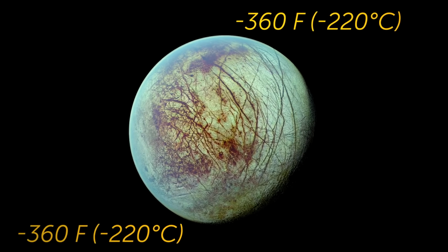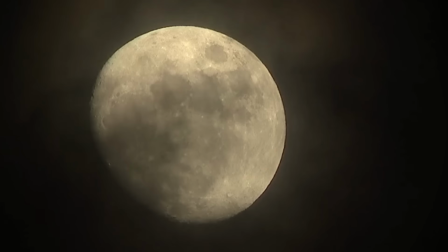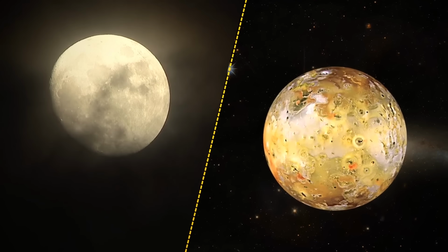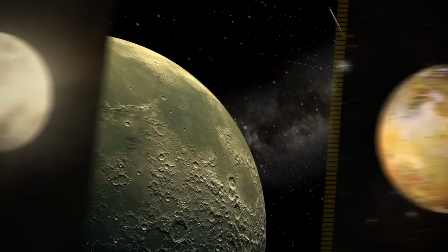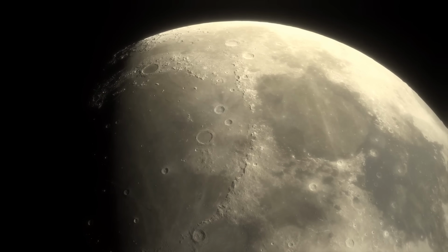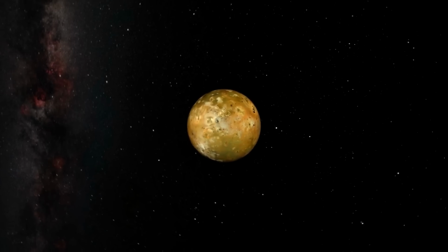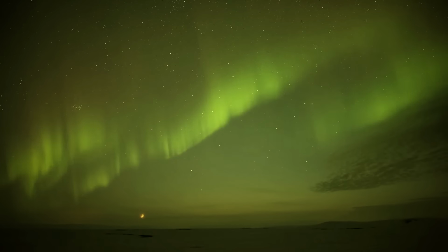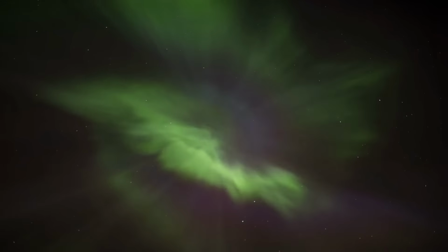Io is Jupiter's 5th innermost moon, 4.5 billion years old, nearly the same age as Jupiter itself. It's similar in size to our moon, and even has a similar density and amount of gravity. Many moons in our solar system consist of silicates and water ice, but Io is made of iron and silicate rock. You'd be able to see some beautiful auroras on Io.